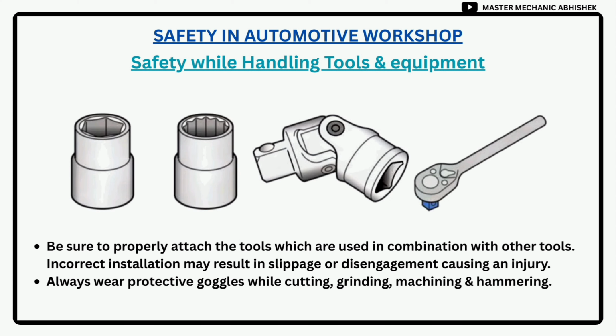Be sure to properly attach the tools which are used in combination with other tools. Incorrect installation may result in slippage or disengagement causing an injury. Always wear protective goggles while cutting, grinding, machining and hammering.